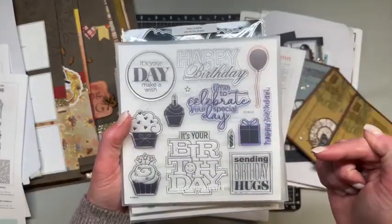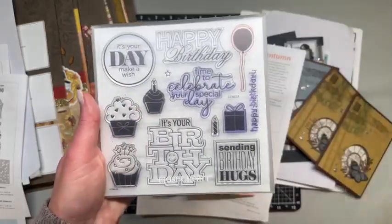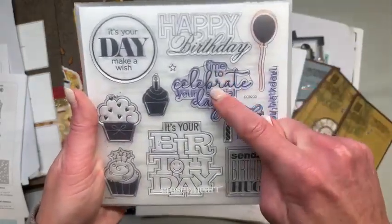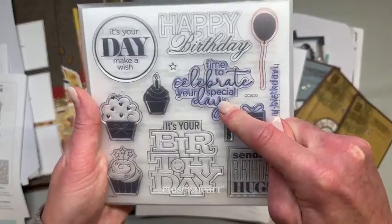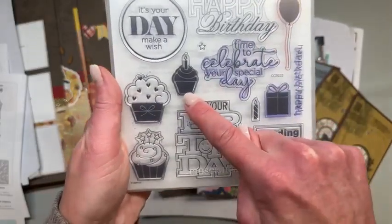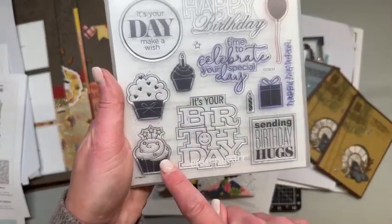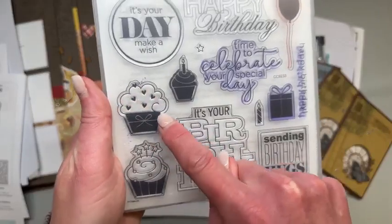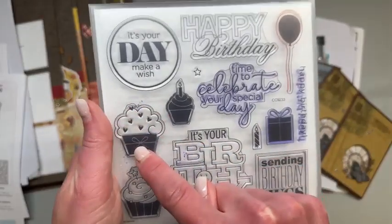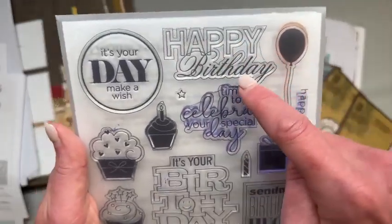But look at how many fun images you have on these sets, and you can use them, guys, on pages as well. Look at this. This is one of my favorite titles. It's time to celebrate your special day. You've got balloons, you've got cupcakes here, presents, fun little shapes and sentiments. And look at the ring around the outside. That means that there is a thin cut for it, as you know. And even around these sentiments here, you've got thin cuts, right?